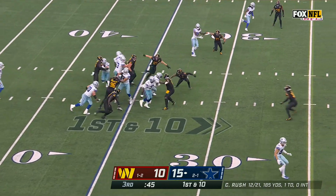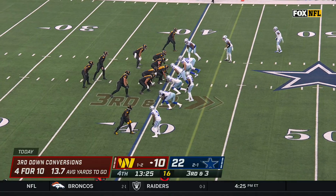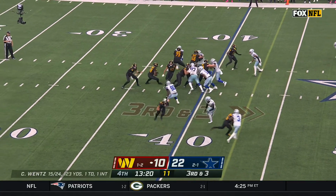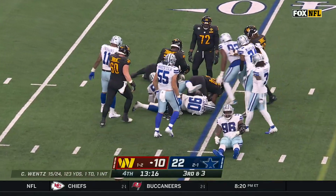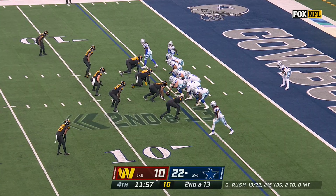Elliott. Well, stutter up the middle to the 30. Micah Parsons lined up right over the football right now. Tried to run it in. That is swarmed. He's in full command, and then on top of that, he can make some really good throws.